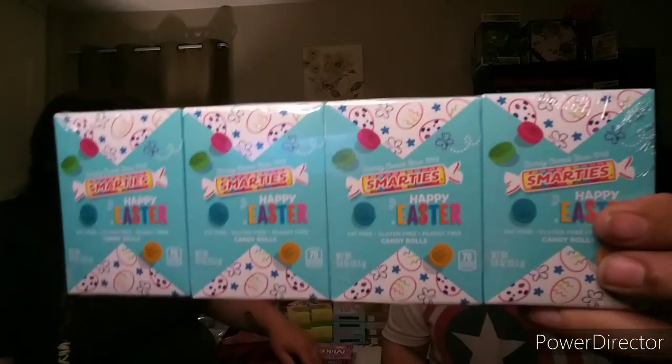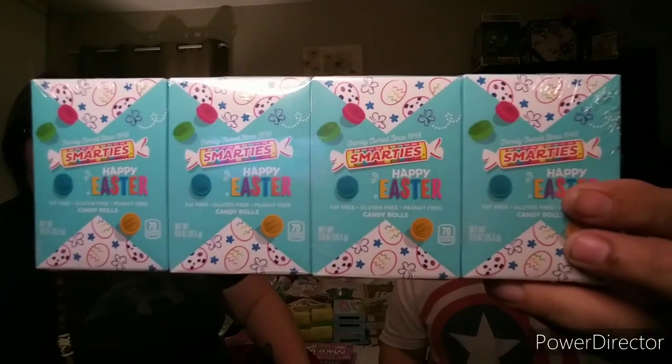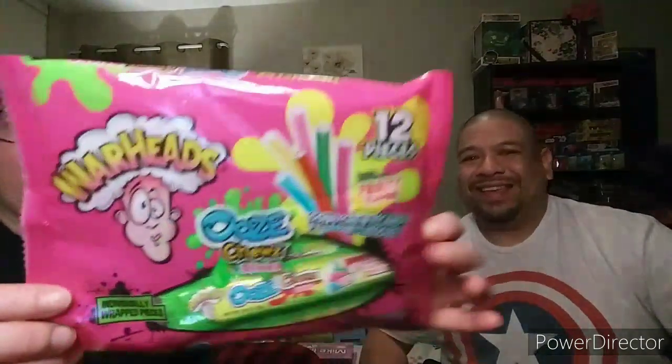Next, we picked up some Smarties. They say Happy Easter, and they each get a box: 2, 3, 4. And next thing I saw were these Warheads. You get 12 pieces, and they are sour and chewy, and they are filled with ooze. So it says ooze, chews, sticks. And the flavors are mango, strawberry, green apple, black cherry, watermelon, and blue raspberry.